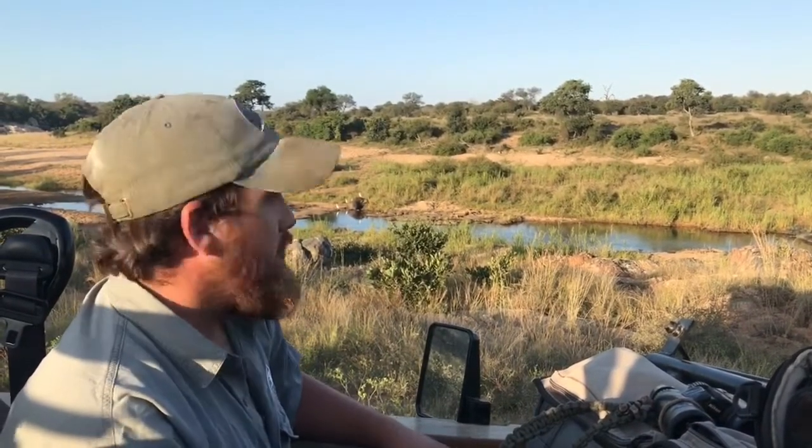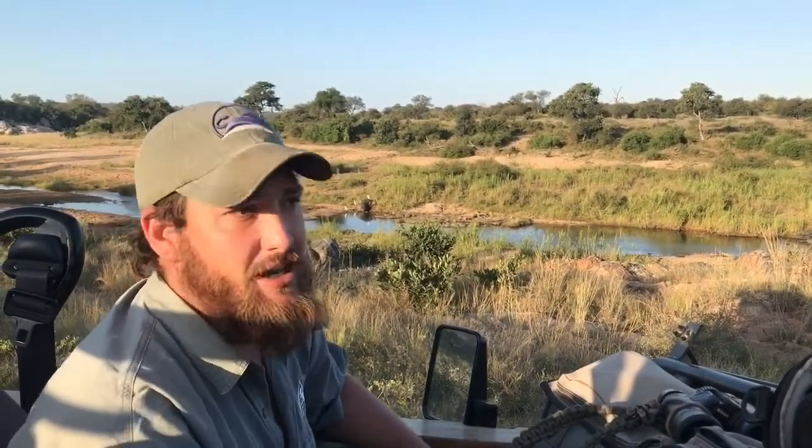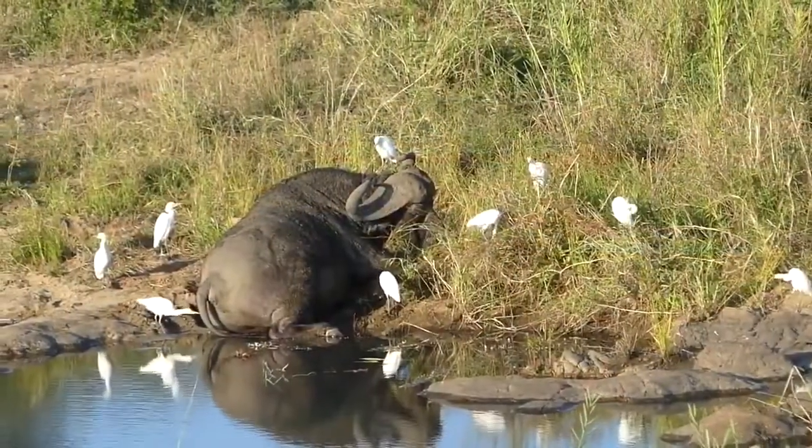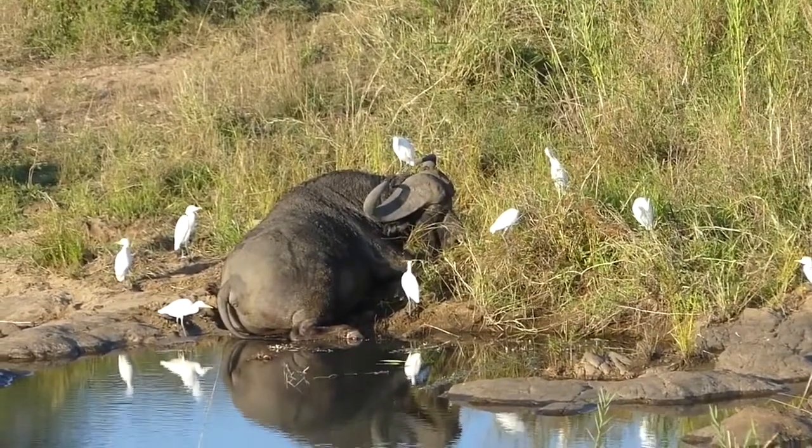We were just coming along the Klaserie River now and noticed a buffalo bull, a dagga boy, sitting in the river. We then had a flock of these western cattle egrets come down and actually land on him, trying to sort of encourage him to get moving.